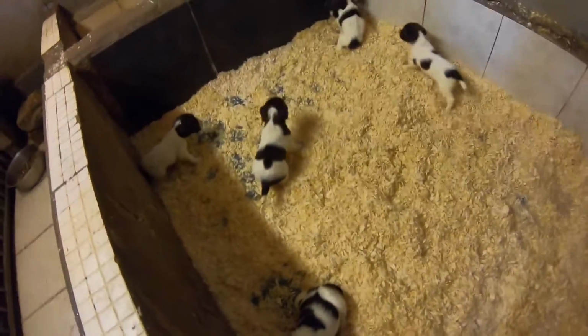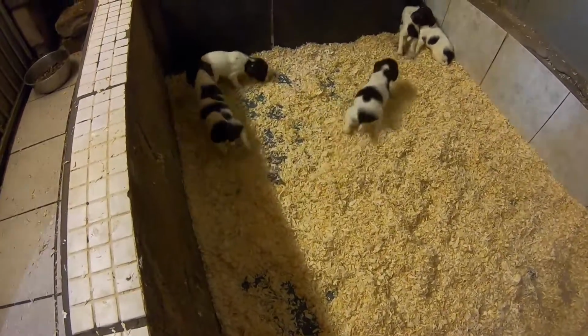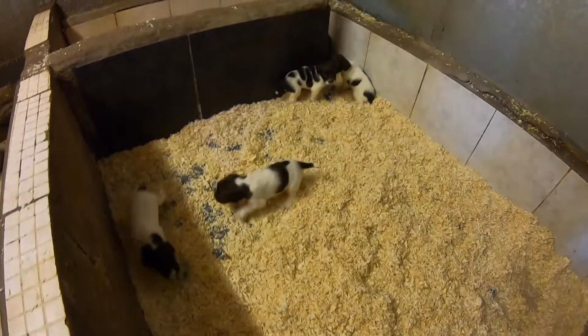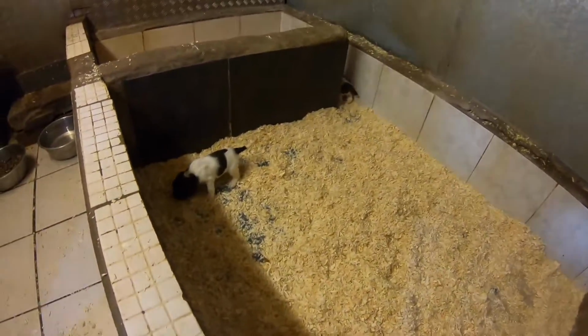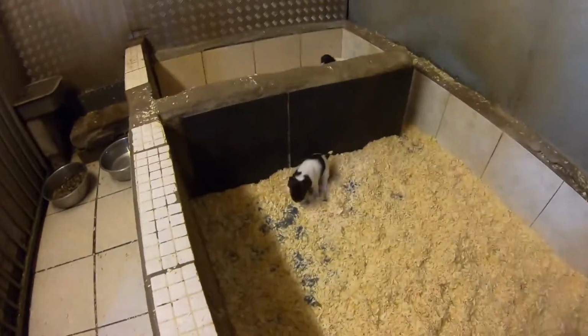Mommy, where's Mommy? Where's your Mommy gone? So that's them all done now, flea treatment and wormer all done in one. Right. Okay, we'll put Mummy back in there, give them a drink.